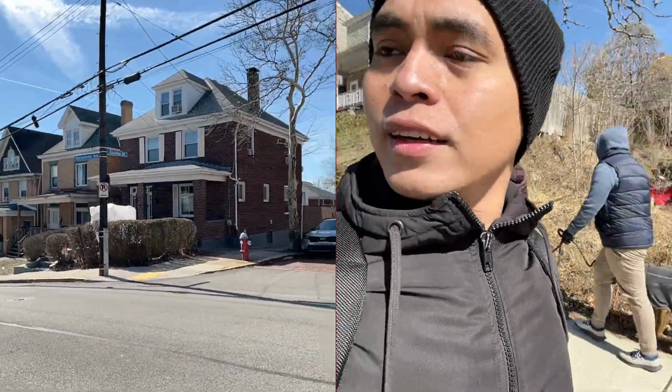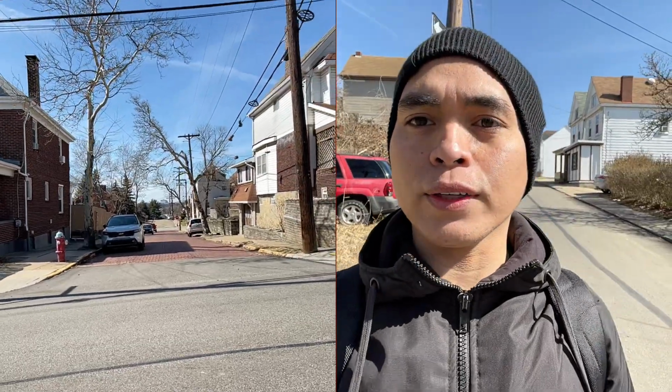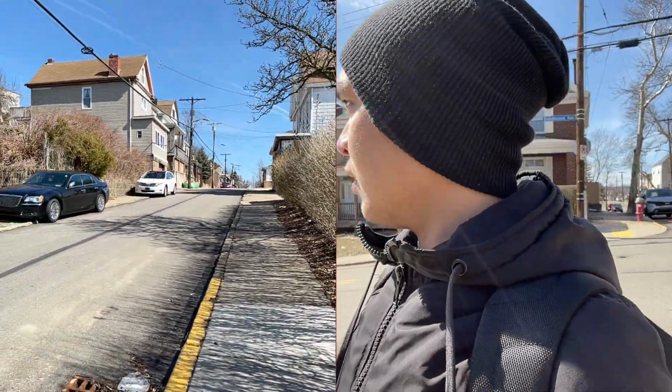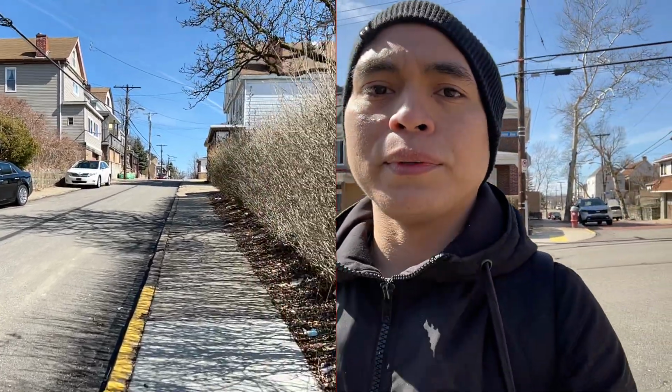Eureka Street. This is your Eureka Street. That's your Eureka Street, okay? See that? All the way here is Eureka Street. But we will not go that way. Maybe. Okay, we will go to Eureka Street. I will see what's in there. I will go all the way there.